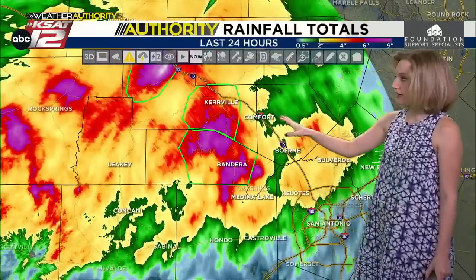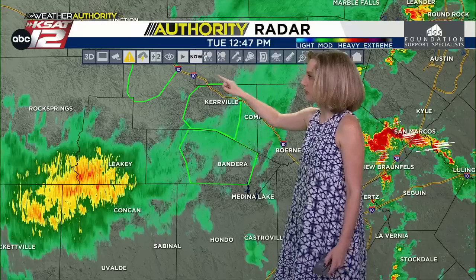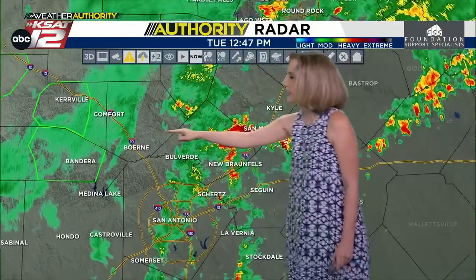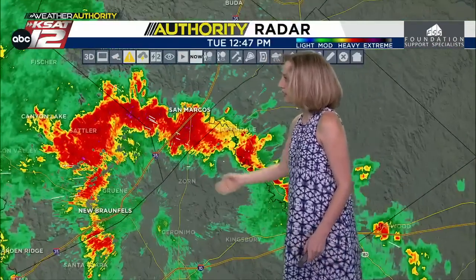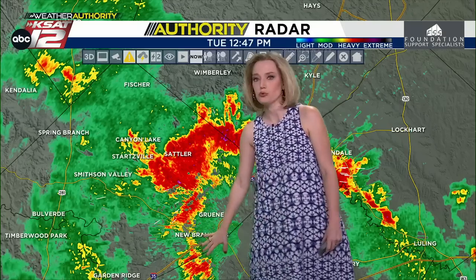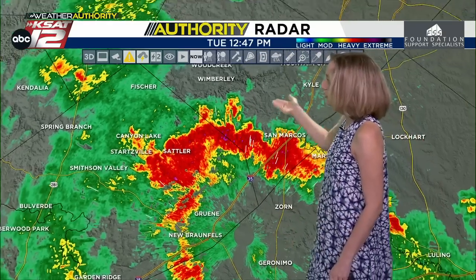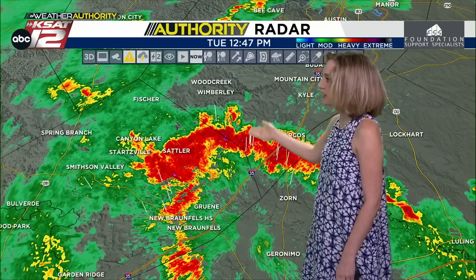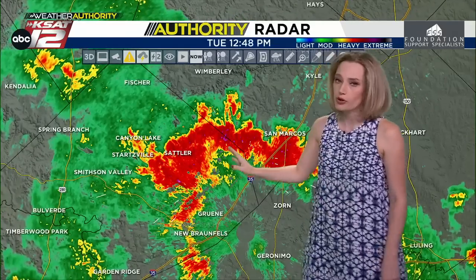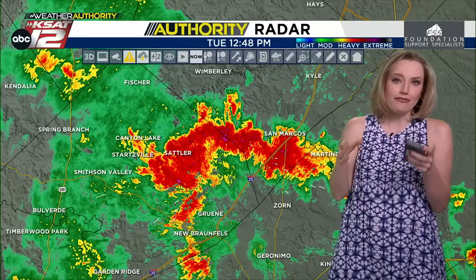This is the area that is the most stricken with drought right now, but it's too much of a good thing all at once. I want to show you where the heaviest of the rain is right now, because the heaviest of the rain is falling in parts of Comal County, near Sattler, near Greene, near New Braunfels. This is where the rain is coming down very hard. There's only a few lightning strikes here, a few flashes of lightning, a few rumbles of thunder. We're not worried about hail. The biggest thing with these showers is how heavy the rain is falling.